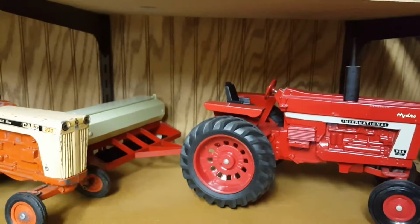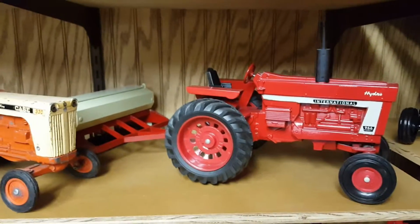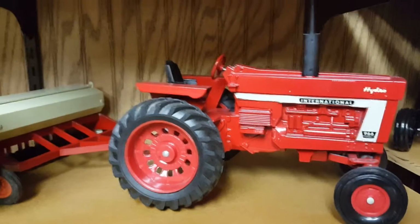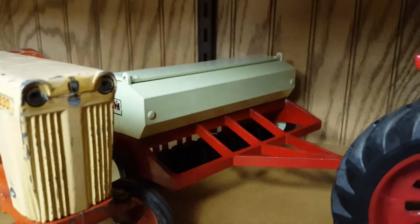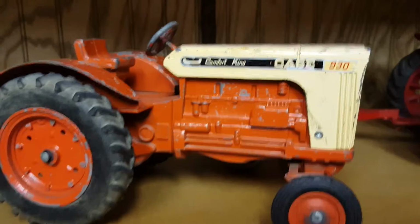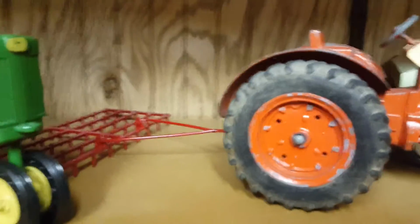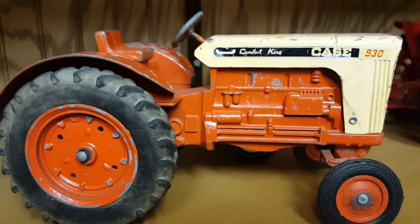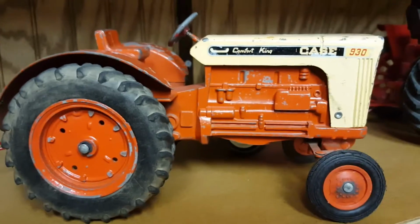And as I got a little older, it's probably one of the last tractors I've actually somewhat played with. 966 Hydro, International Harvester grain drill. Another favorite was the 930 Case. Pulled the drag. And the 930 Case also pulled baled a lot of hay with a True Scale baler, and also the chopper. Used it behind the 930.